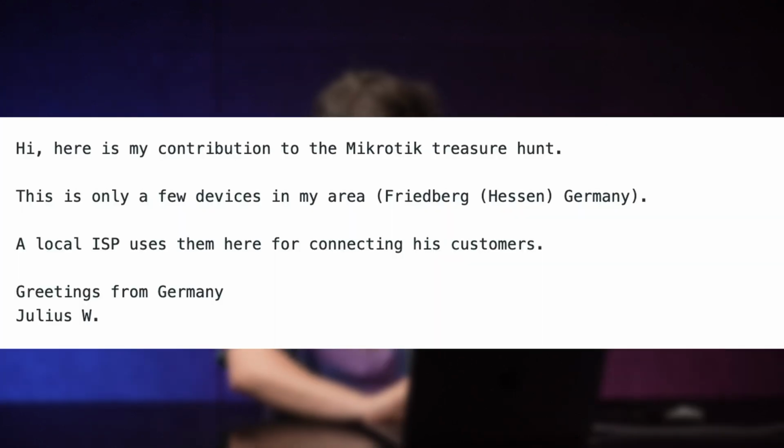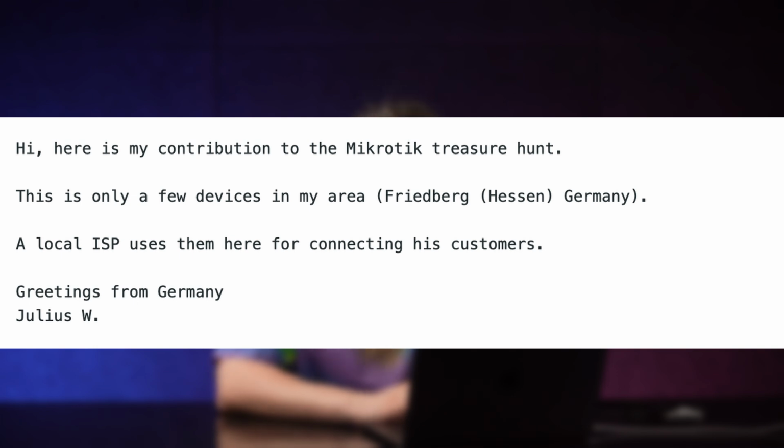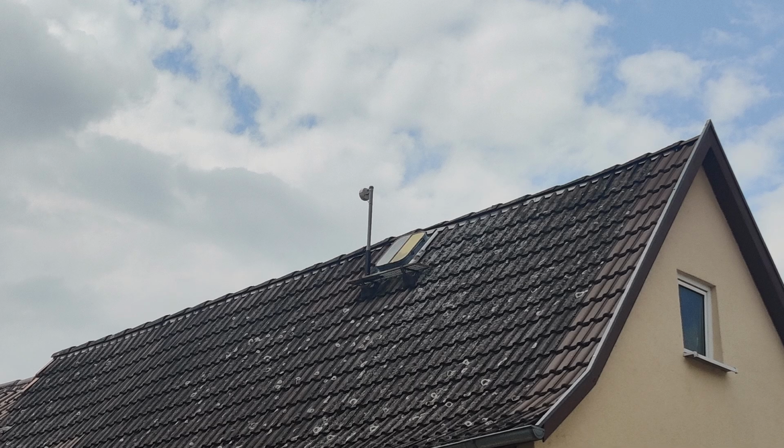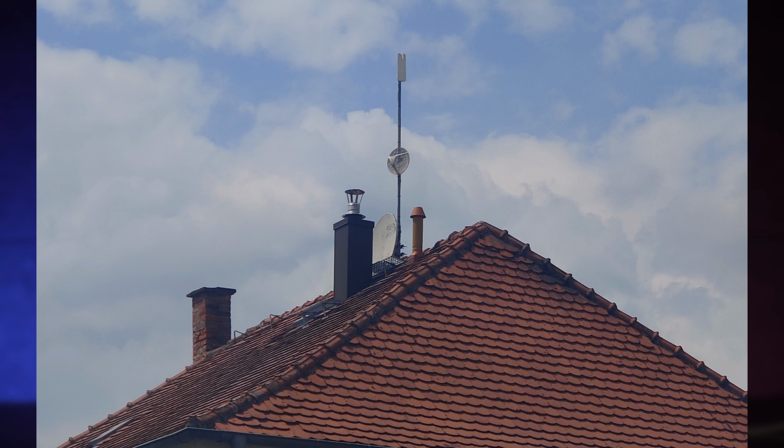Moving on with this weird voice of mine. Hi. Here is my contribution to the MikroTik treasure hunt. This is only a few devices in my area, Friedberg, Hessen, Germany. A local ISP uses them for connecting his customers. Let's take a look. Oh, there's an SXT, a security camera, more SXTs. Oh, and these red tiled roofs.